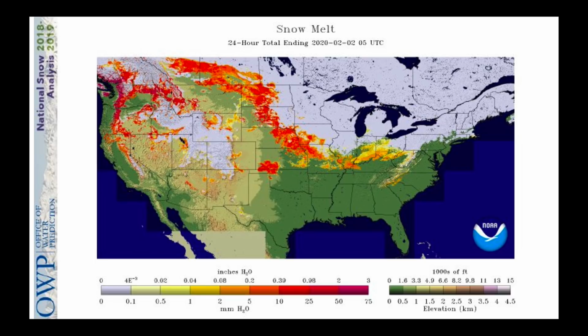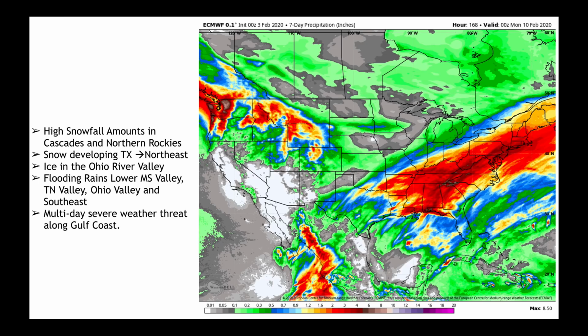So I'm excited to see this map tomorrow, but just the total amount of snow melt that happened through early yesterday morning, we can see where that snow was melting. And throughout the day yesterday, this extended much farther to the north as those warmer temperatures came in here. So we'll see the new map tomorrow as to how much we did lose in terms of snowfall. But some of this will be replaced with this upcoming week, so let's get talking about that.